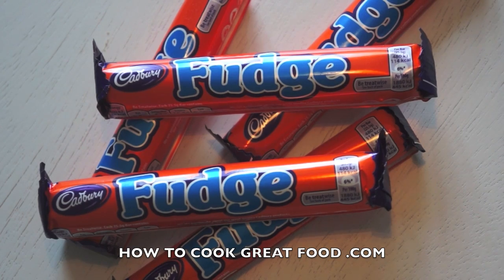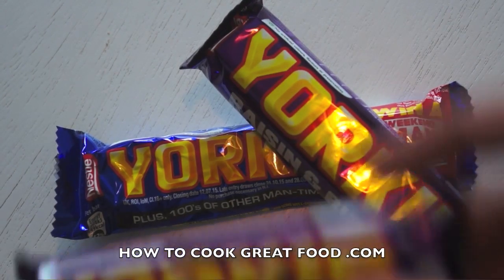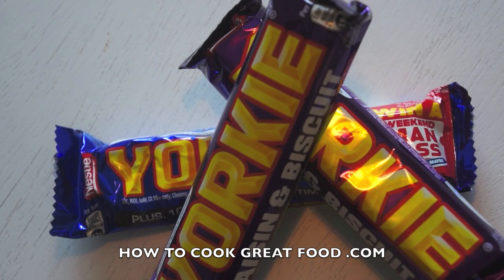Enough of that anyway. Let's move on. The Yorkie. Now I remember when this came out. So this is not one of those ones that's been around forever. I remember when it came out, it was quite new. It was like, oh wow. It's basically just a milk chocolate. It's just meant to be a bit chunky, manly. I think they kind of advertised it as a truck driver's snack. That's a plain one. That's a raisin and biscuit one. I thought there were some other ones, but I couldn't find any. But there you go. That's the Yorkie.